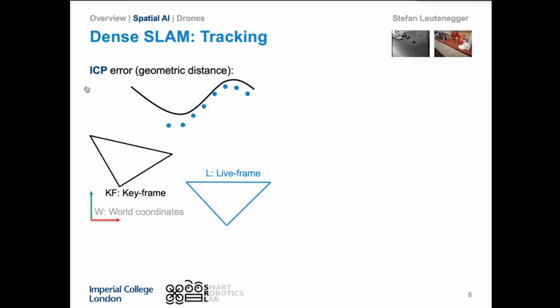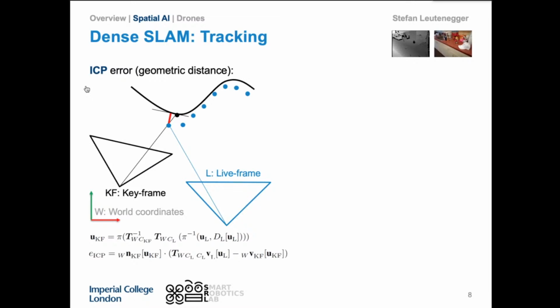And we can do things like ICP-based tracking, where basically we just project out the 3D points that are measured in a live depth frame, and we compute, by projective association, the corresponding pixels in a keyframe, for instance. We try to minimize this distance, usually a normal distance to the dense surface that we have in our map representation. And then this leads us to this classic per-pixel cost function that we can minimize in a nonlinear least squares sense, and actually optimize for the best camera or robot pose that brings the live frame into alignment with the 3D geometry.